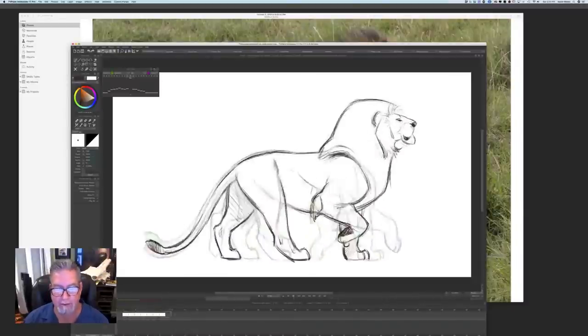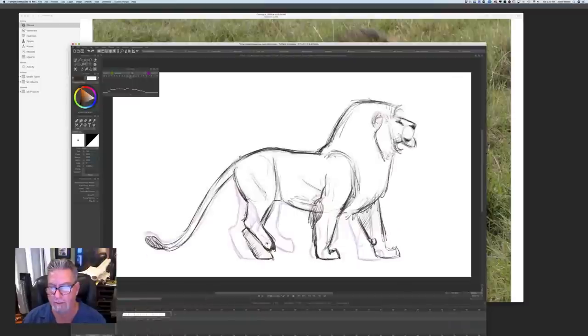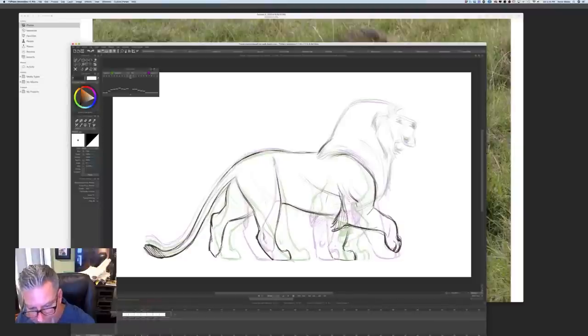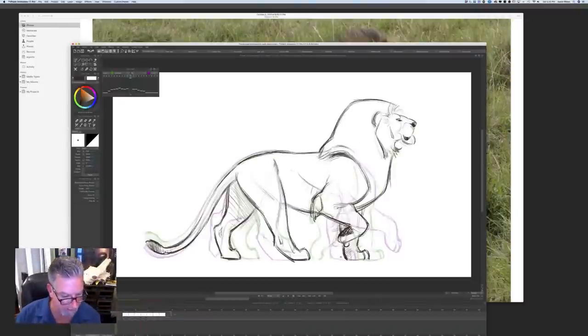I'll make sure we got it enough in there. I think I do. There we go. All right. So we're getting this nice little regal attitude coming through. I'm going to lay in this foot here. Very quickly, just going to lay it in. Oh my gosh, I'm sweating all over it. All right, so once again, I'm going to trace off our head.